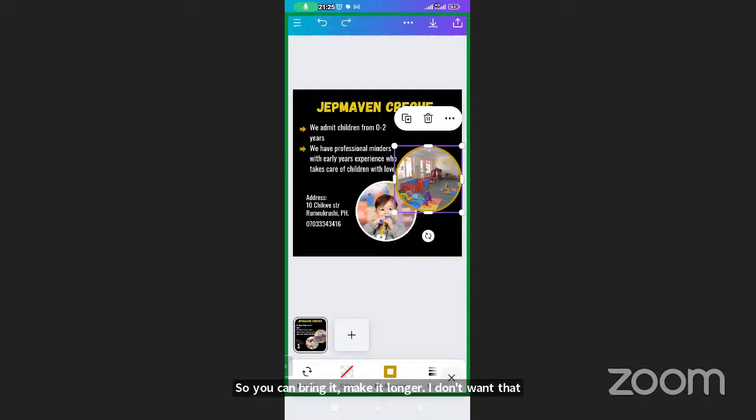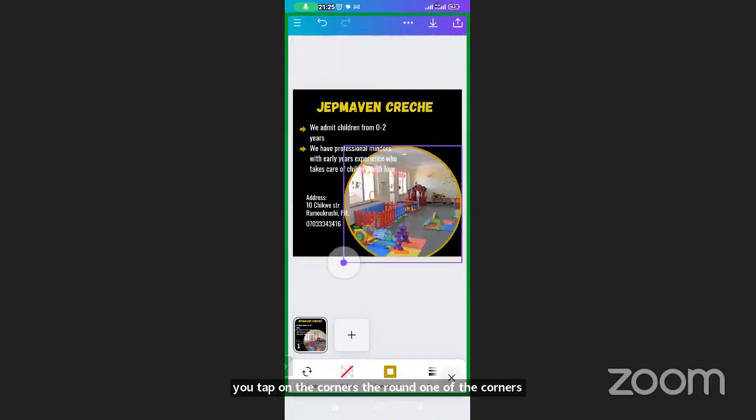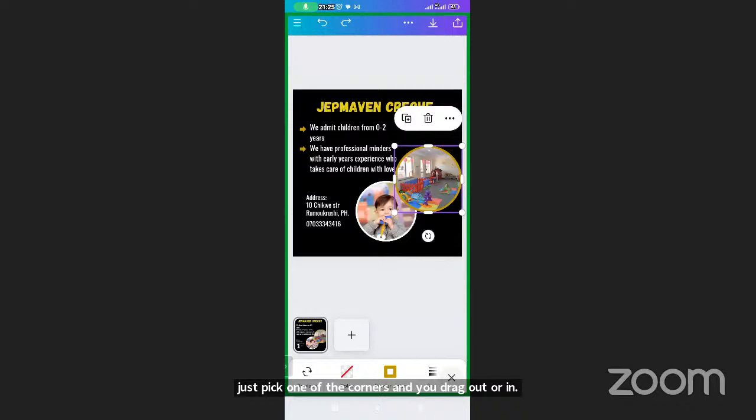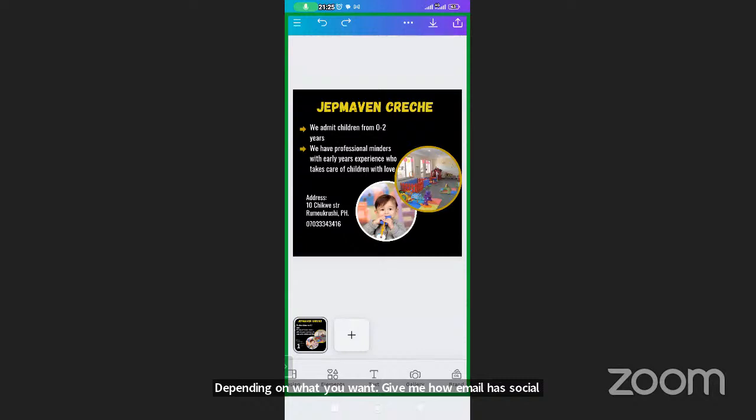But if you want to reduce the size all round, that is, let it remain a circle but reduce the size, you tap on the round corners, just pick one of the corners and you drag out or in, depending on what you want. Give me her email, her social media handles. That's all that is left. Okay, let me get that.